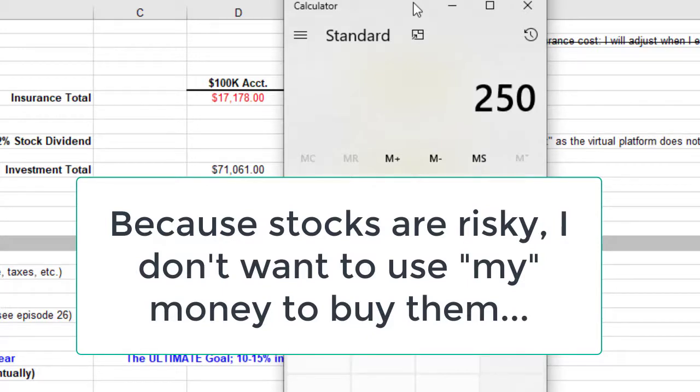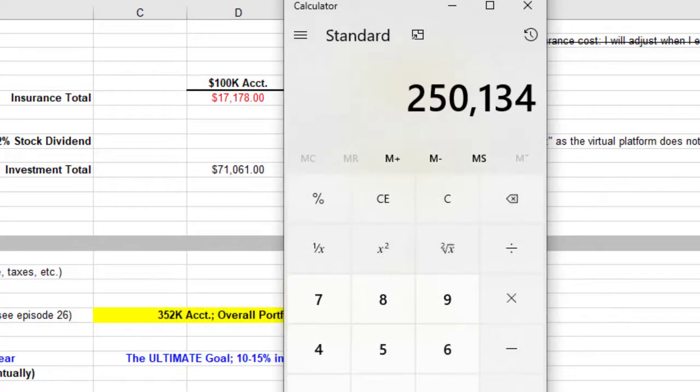So if I take the 250,000 and 134, then that is profit the market gave me. I take that profit and then I use that to buy individual company stocks. I don't have to follow the 10% rules, right? I still balance my risk and things like that, but it's not really risky to me because I'm just using profit the market gave me.